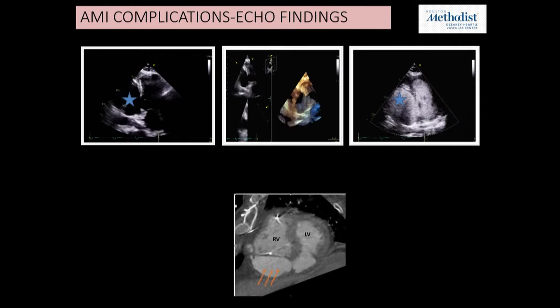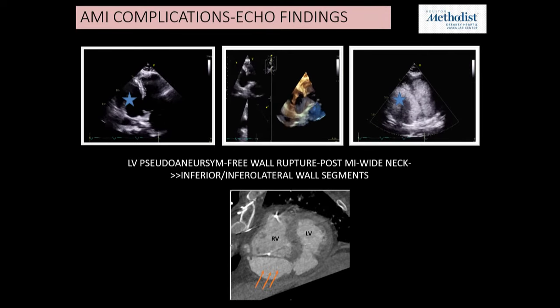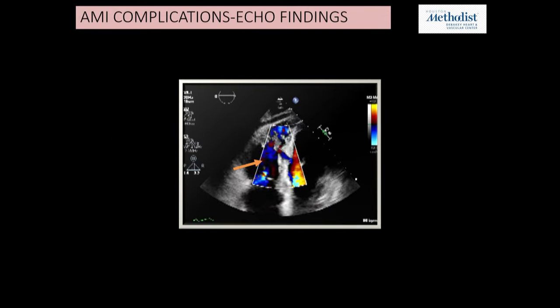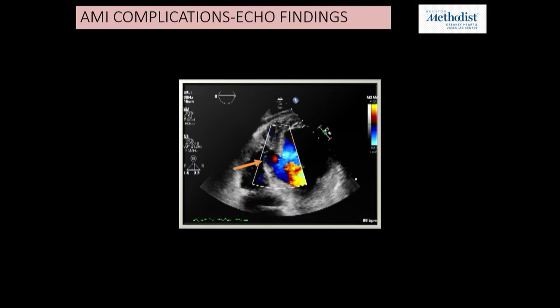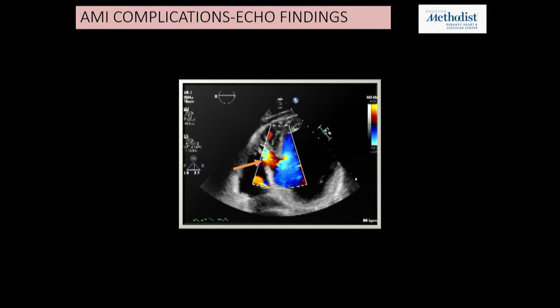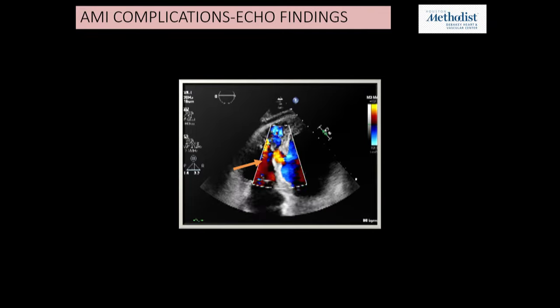What about this one? What about the wide neck, right? Pseudoaneurysm, right? So it's an inferior or inferolateral wall usually involved. What about this one? Yeah, very interesting, right? So the unique feature in this case, if you pay attention, is a pretty fenestrated appearing VSD, right? It has a bimodal distribution usually, because it can happen very early post-MI and it can sometimes happen a couple of days after as well.